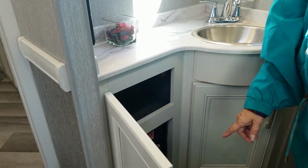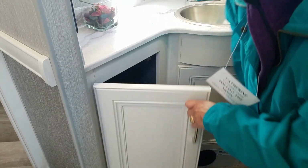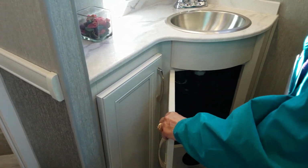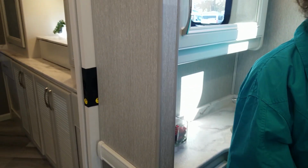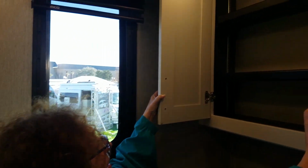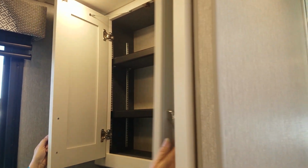And I don't know if you can see down here. Yeah, the electrical panel. Some storage room under there. And then over here you've got a great area for towels and all the things that we keep in the bathroom.